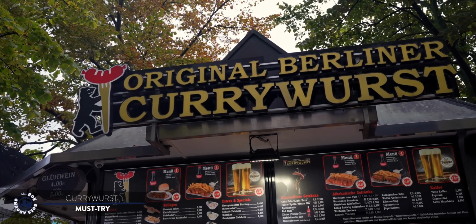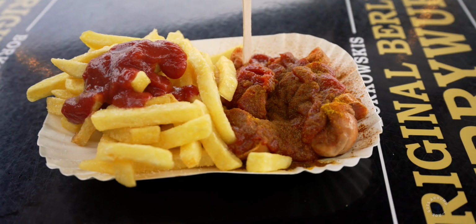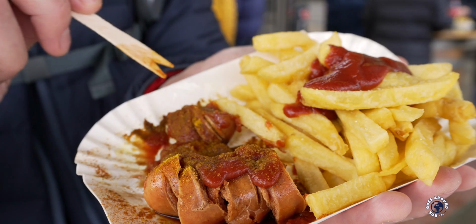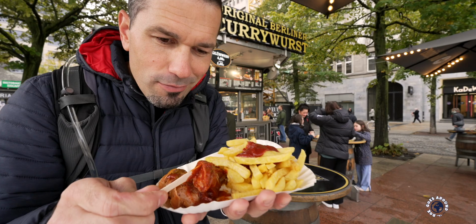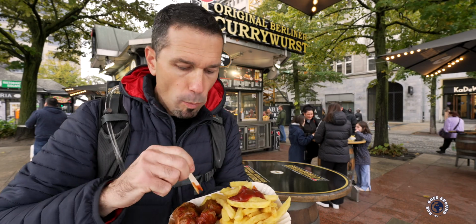Invented in the post-war era, currywurst came to life when a sliced pork sausage was topped with ketchup and curry powder brought over by British soldiers. Currywurst is typically served in a small paper tray with a wooden fork, and it's often accompanied by fries or a bread roll.